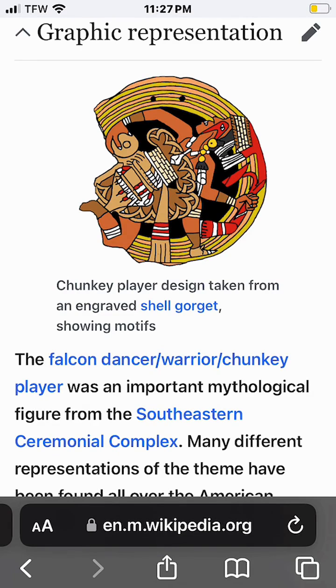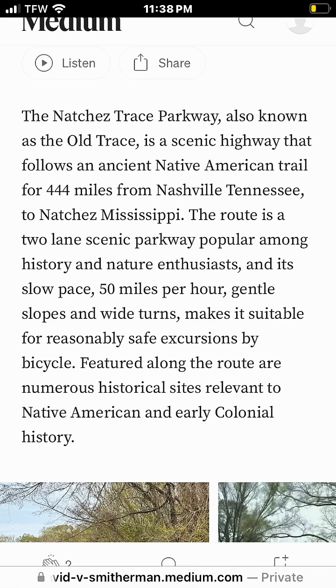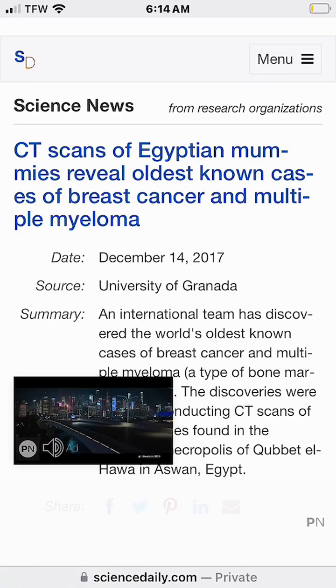Now let me go back to this. Okay, let's go back to the multiple myeloma, right? Let's do a little research on that. Why are black people more likely to develop multiple myeloma? The lady y'all found here got myeloma, right? That is a melanated cancer. It's real rare, people. Egyptians had multiple myeloma. Cushites had multiple myeloma in ancient times, people.